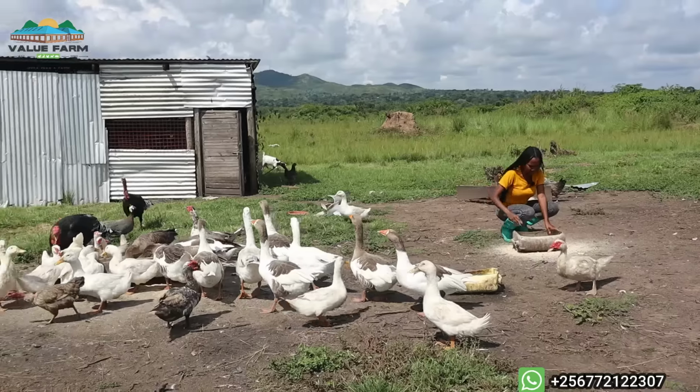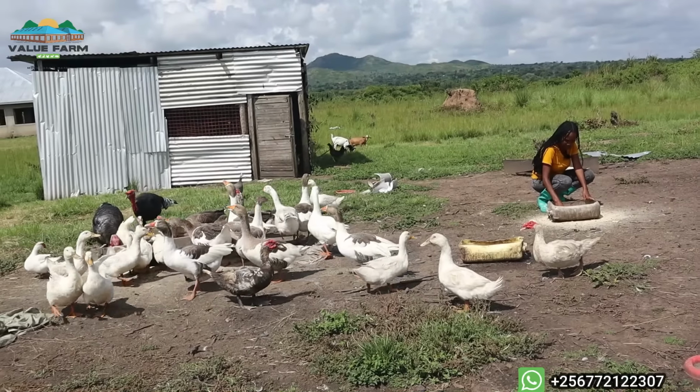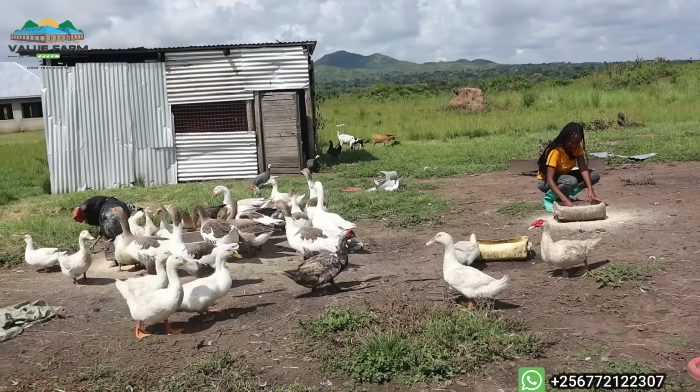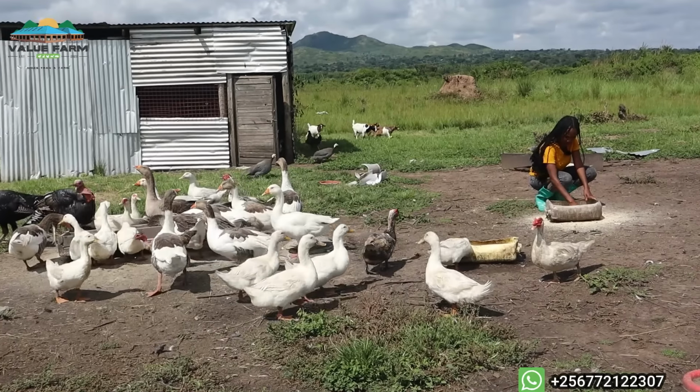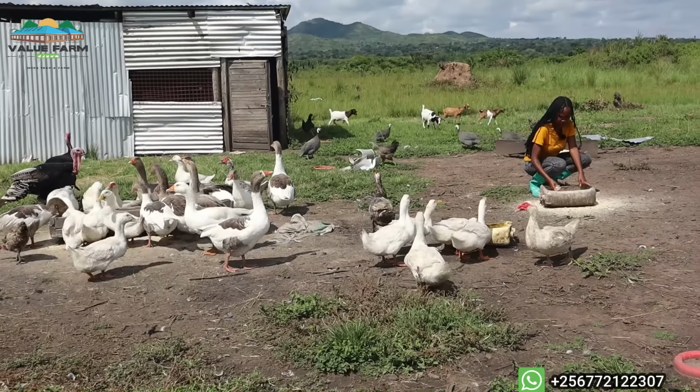Can't see them on the other side. They don't want to be disturbed. I'm trying to make sure at least the feeds are okay for them. That's what I'm doing here.